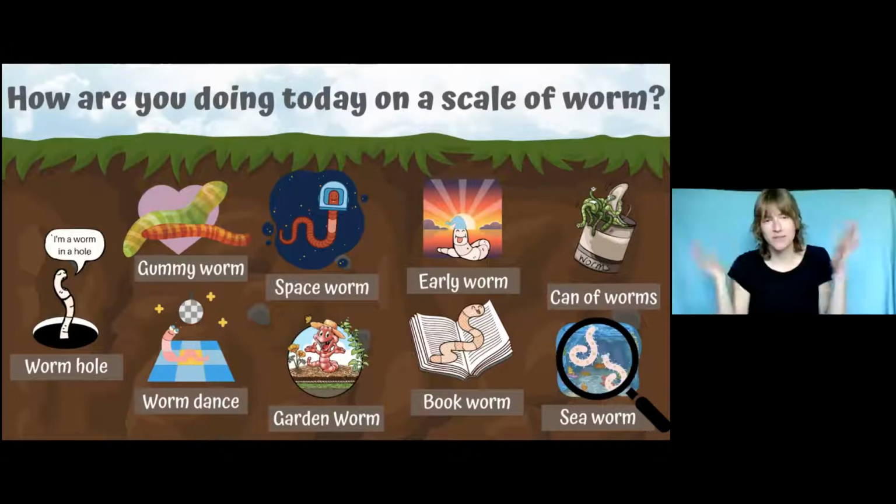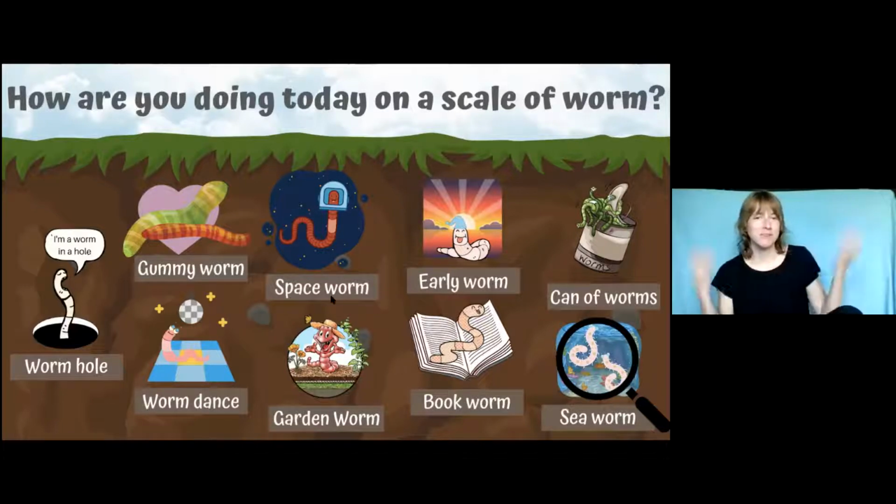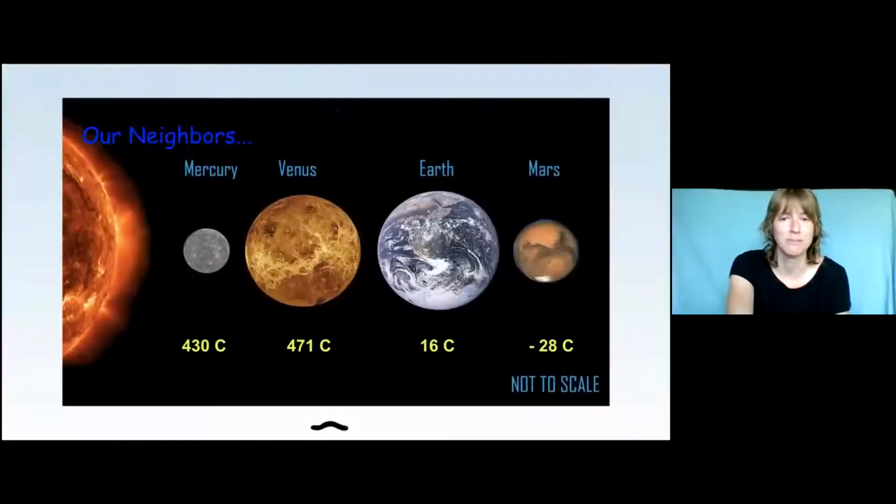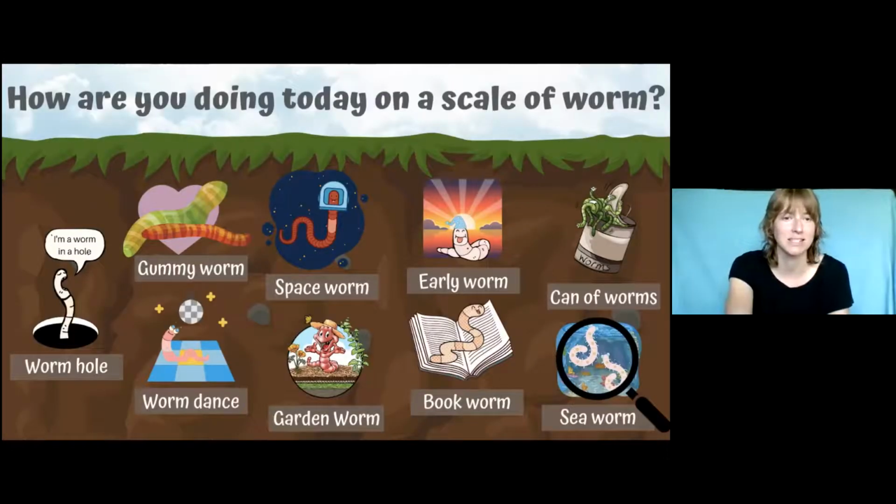Yeah, so hopefully today in the workshop, those of you who've done a worm bin before can learn about the benefits of it. And those who haven't, you might get inspired to make one. So feel free to keep on typing in if you have a worm, but I'm going to hand it back over to Eric to get us into some earth science.